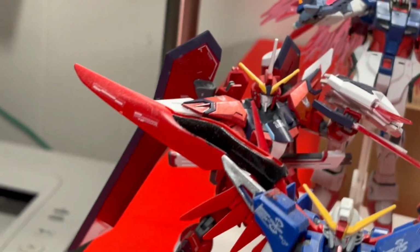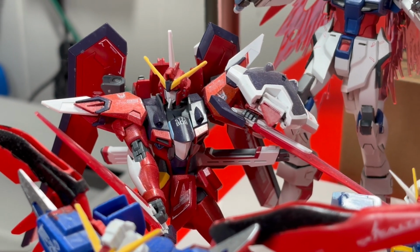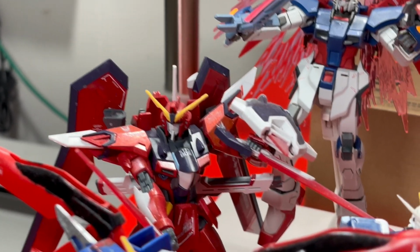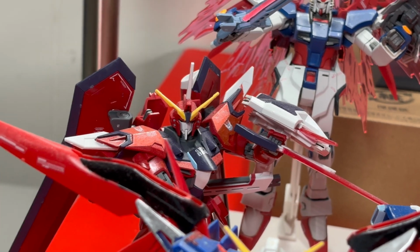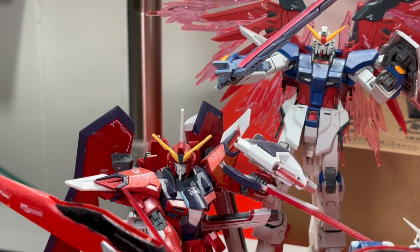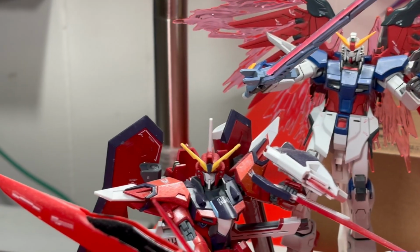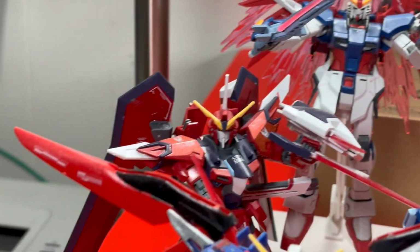All right. And in the back, I have the high grade Immortal Justice. You can tell that I kind of messed up the painting because he has 2 different shades of red. That was just a mistake on my part, because I wanted to make a lighter red, and for some reason I combined a lighter red with a metallic red, so the colors look kind of weird.